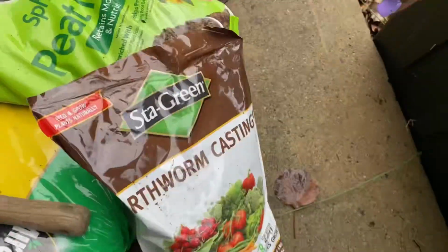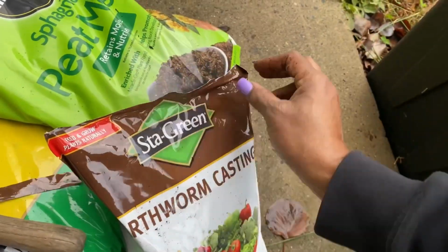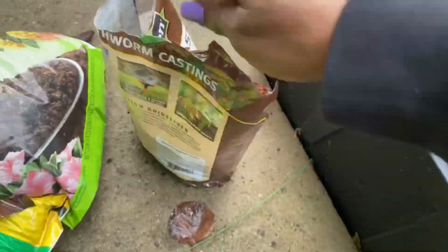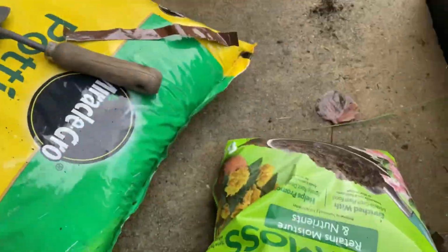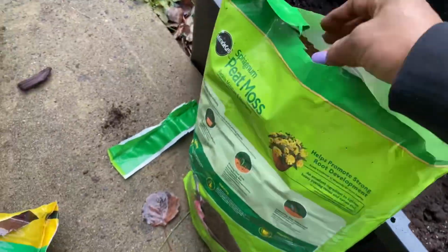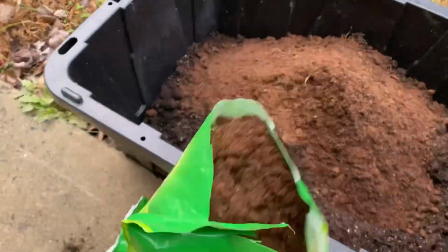Depending on the soil that you do get, they do come with perlite in it. It also comes with peat moss in it, and sometimes you can find them with earthworm castings in it. Now this Miracle-Gro has the peat moss and it has the perlite, but you guys, I wanted my soil to be extra fluffy, so that's why I'm adding it to this, and you'll see it got way fluffier than it was when it came out of the bag.